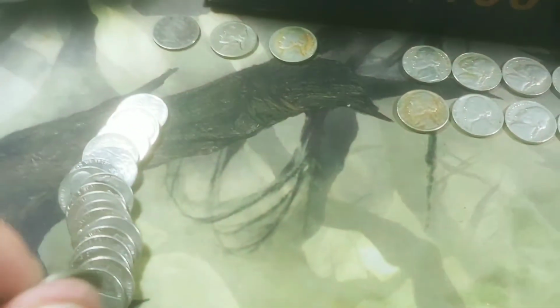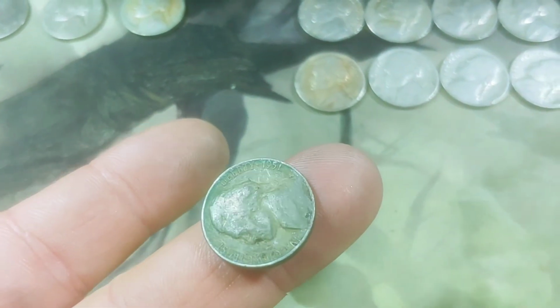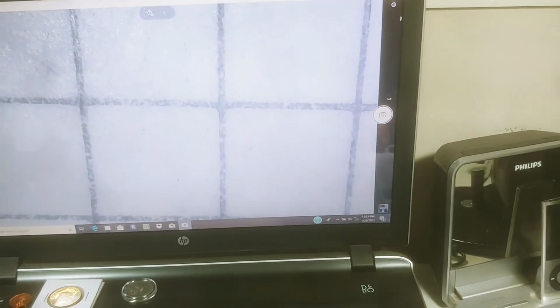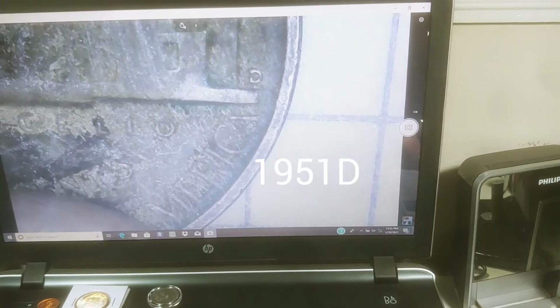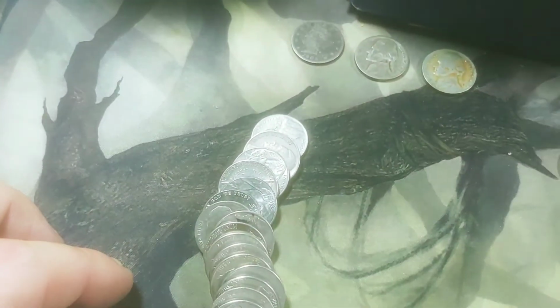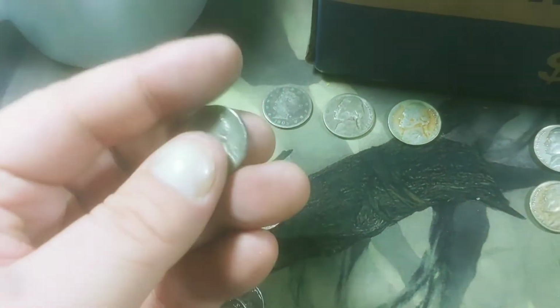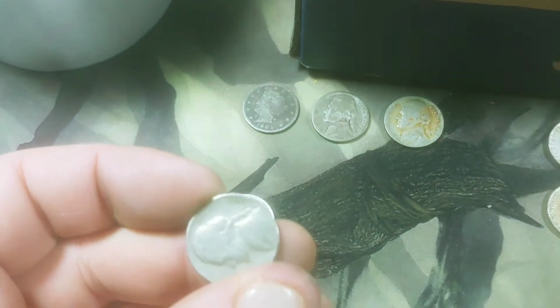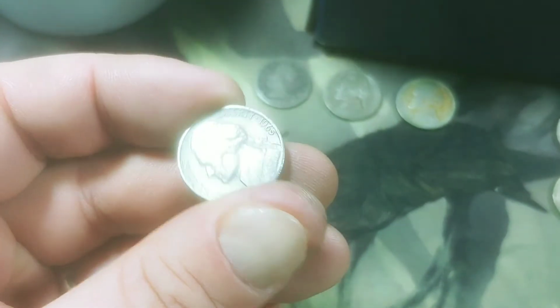Roll number 30. We have another toned up nickel, 1951. Let's see if we got a mint mark. If we can get a San Francisco, that'll be another semi-key date. Oh, we do have a mint mark, but it is a Denver. And also found 2 more 2009s. And I think I see another older one peeking its head out of this roll. Let's see. It's a 1965. Yeah, I don't set aside any from the 60s.